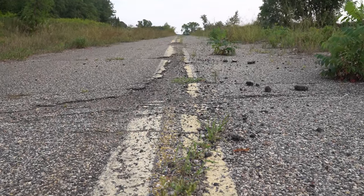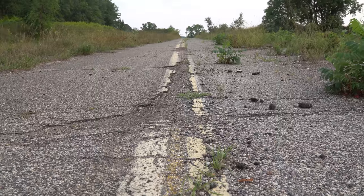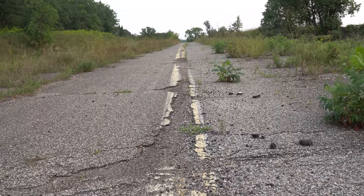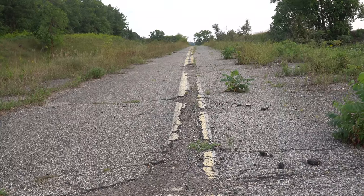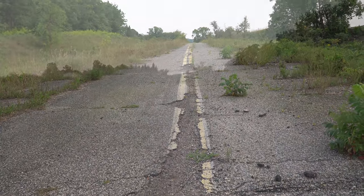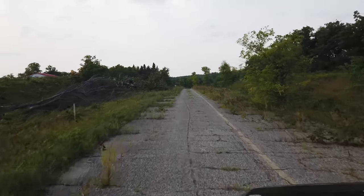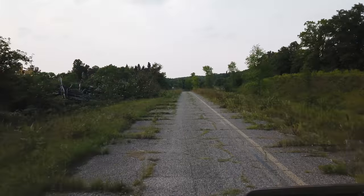There's always something compelling that draws us to man's creations that have fallen into disuse and disrepair. Whether it's the ghost towns of the Wild West, empty riverfront factories in the Northeast, or this stretch of US Route 10 that was abandoned when the road was rebuilt and rerouted around Detroit Lakes in the 1970s.